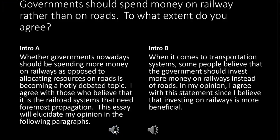Whether governments nowadays should be spending more money on railways as opposed to allocating resources on roads is becoming a hotly debated topic. I agree with those who believe that it is the railroad systems that need foremost propagation. This essay will elucidate my opinion in the following paragraphs.